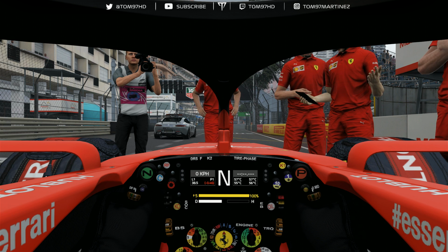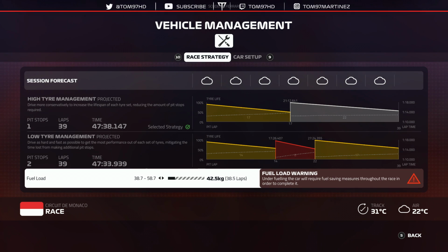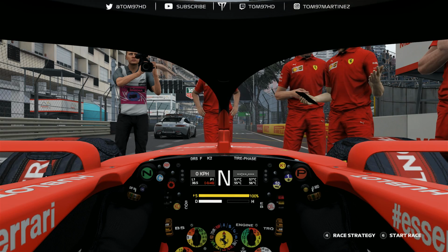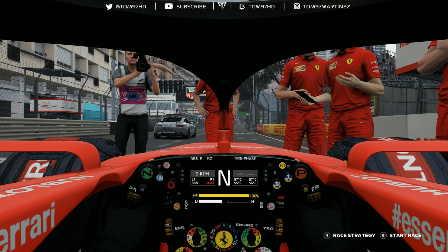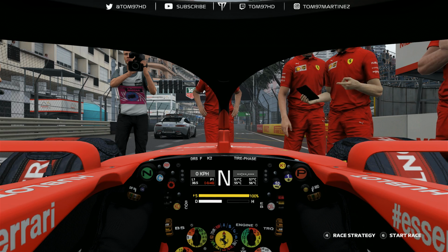With that being said, race strategy, we are going to go for the mediums onto the hards as expected, and fuel-wise I've actually underfueled the car by 0.5 because it's very easy to save fuel around here, and I'm going to focus on having a lighter car at the start to try and have decent pace and also not hurt my tyres as much. With that being said, that's enough for the intro, and we're now going to move into it here for round 6 for the Monaco Grand Prix.